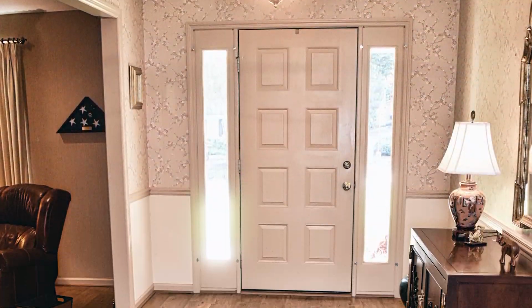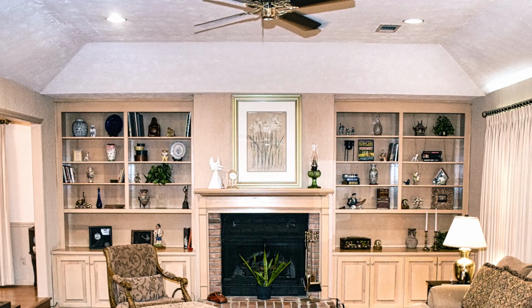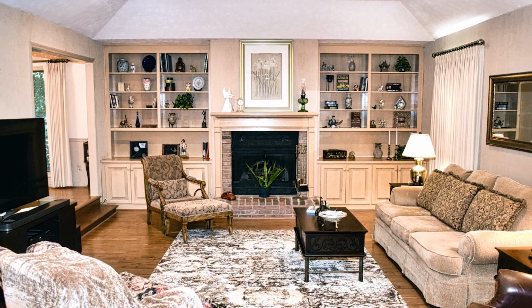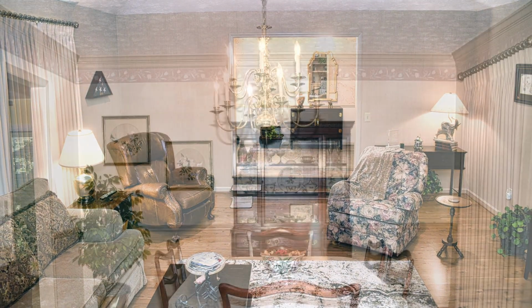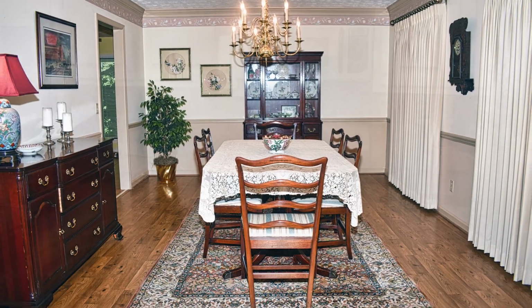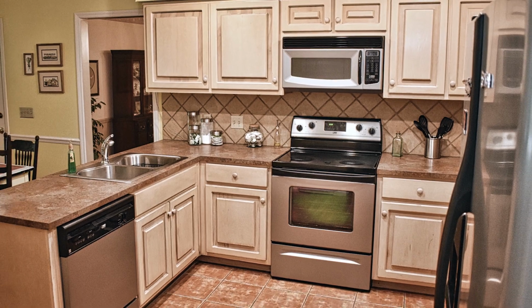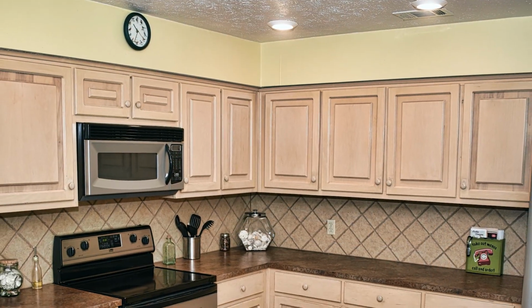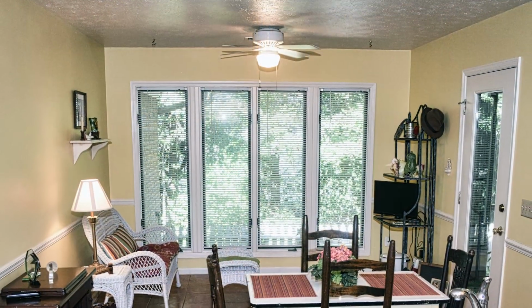View of the foyer, laminate flooring, large family room, tray ceiling, built-in bookcases, wood-burning fireplace. A view of the formal dining room is next. This property is located about 16 miles from the front gate of Fort Benning. HOA is $350 a year. Has a lighted tennis court, pool, clubhouse. This is the view of the kitchen. Also an extra area in the kitchen with tile floor.